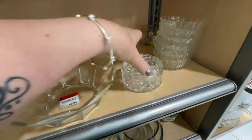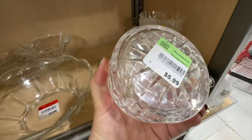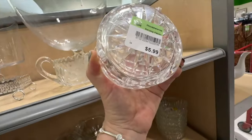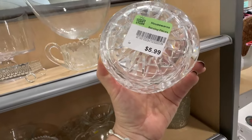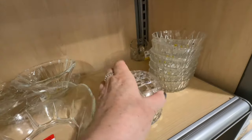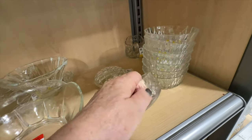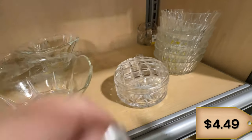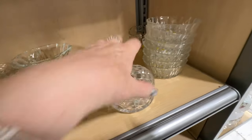I do like this. It is definitely crystal as well. Very heavy. Is there a signature somewhere on this? It is $6. It is cut crystal. It is kind of sharp. I really like this little trinket box, so I'm going to take this as well.